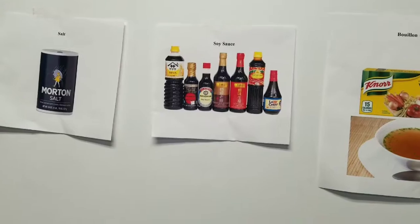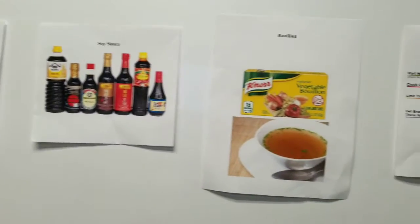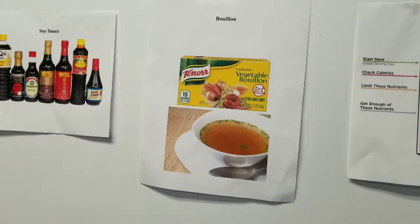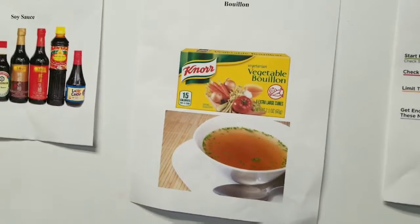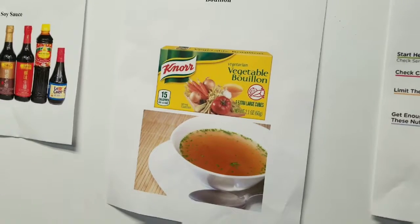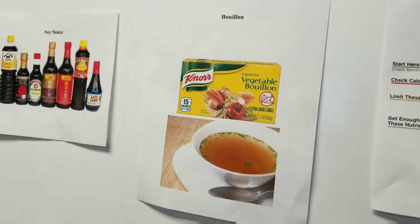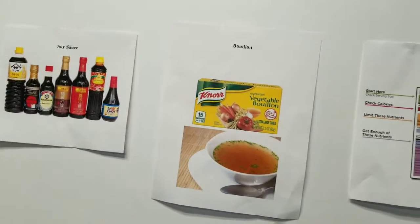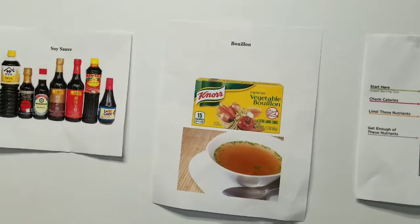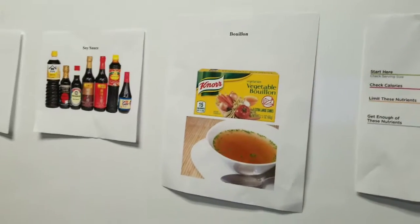Another thing you can use is bouillon. I don't know if I'm saying that correctly, but yeah. It's a vegetable broth that normally when people are sick, they usually tend to eat. It's not the best tasting thing, I would say, but it's another way to supplement for the sodium.